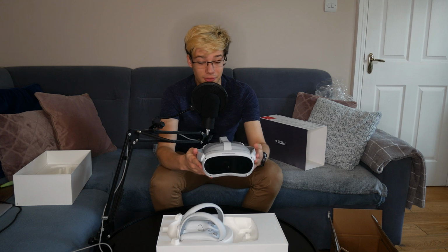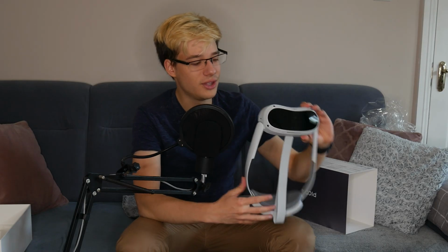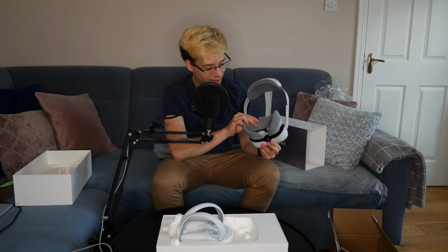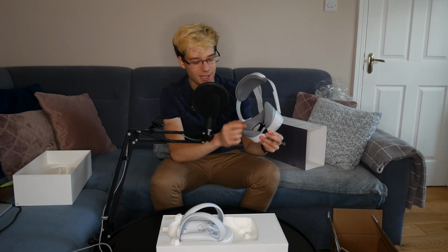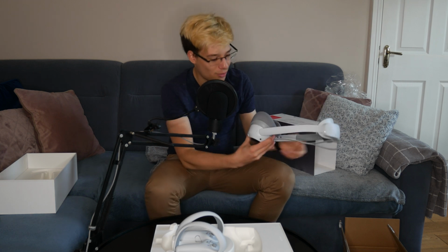This is the Pico Neo 4. As you can see, it is tiny. I mean, this entire part here is a faceplate. So this is the actual size of the Pico Neo 4. That is tiny. I don't think I've seen anything like it ever before. And then the magnetic faceplate just snaps back on. Ooh, very nice. Those are those beautiful pancake lenses that everyone has been so happy about.